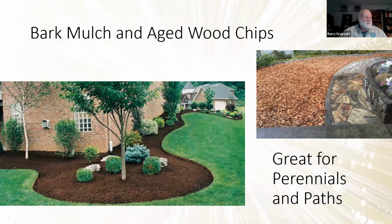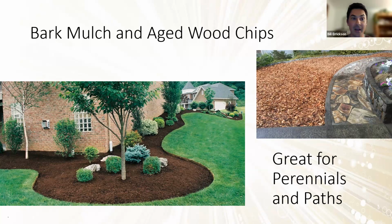Bark mulch, I just wanted to talk. Several years ago, I saw a study from the University of Michigan on mulch mowing leaves, just mulching them in place and leaving them. They found that it actually reduced weeds germinating the next year. Nice. Yeah, it's kind of an unexpected benefit, but that's great. Yeah, lots of benefits there.